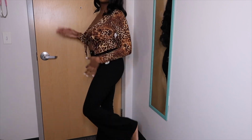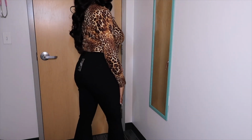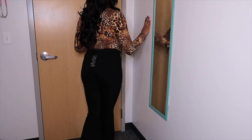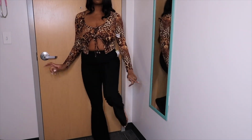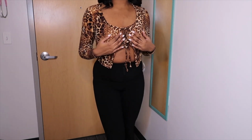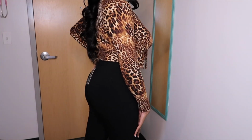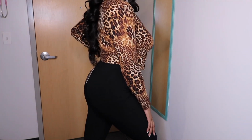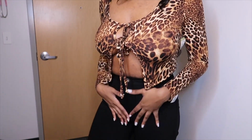Okay, so these pants again are from Olive Oil. These are super cute as well. They're size large. Very stretchy pants, okay? And there's a flare at the bottom that actually comes to the bottom of my feet. So if you are a tall girl and you're looking for flares, I would definitely recommend visiting this store in the DMV area. But this is so cute. Like, come on now. And it's not showing a little belly.